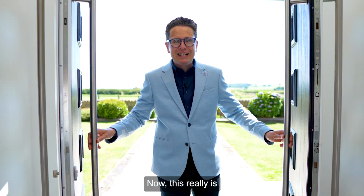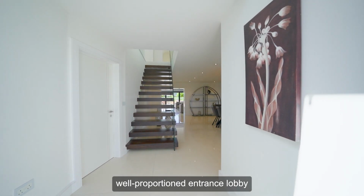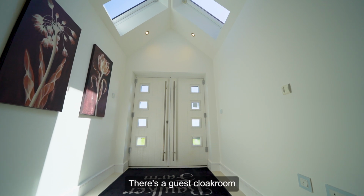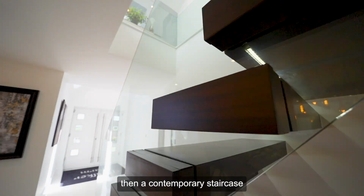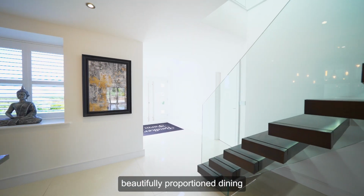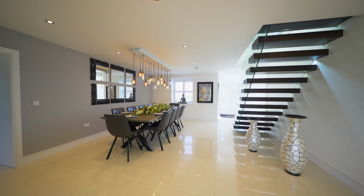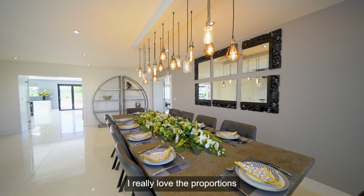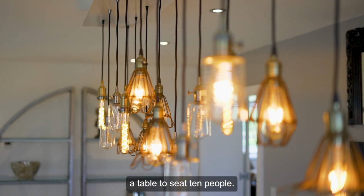Now, this really is a special house, and we enter via this well-proportioned entrance lobby, flooded with natural light. There's a guest cloakroom with shower. There's then a contemporary staircase leading off to the first floor, and we're into this beautifully proportioned dining hallway. I really love the proportions of this room, and it can easily accommodate a table to seat 10 people.